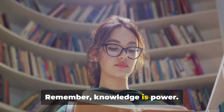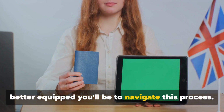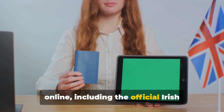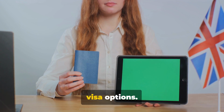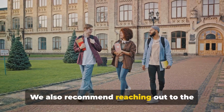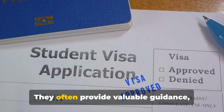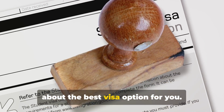Remember, knowledge is power. The more information you gather, the better equipped you'll be to navigate this process. There are numerous resources available online, including the official Irish immigration website, where you can find detailed information about the different visa options. We also recommend reaching out to the international offices at Irish educational institutions. They often provide valuable guidance, helping you make an informed decision about the best visa option for you.